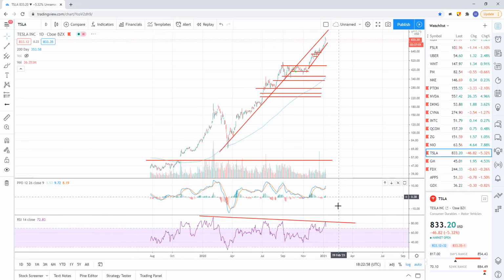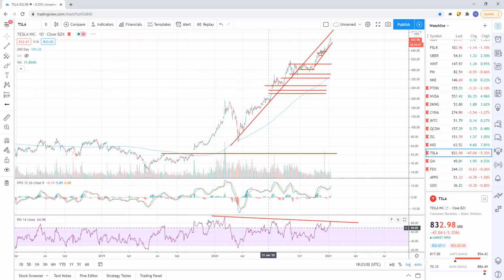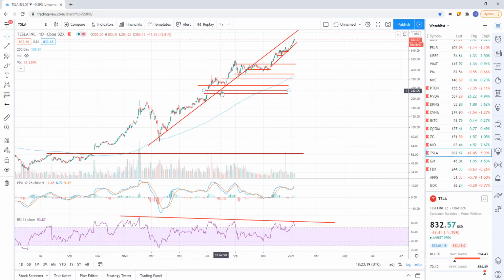But as of right now, let's look at the daily here. Momentum's still up on the PPO. You can see we're still pointed up. RSI, though, has big negative divergence on the daily. That's really been this huge overshoot. This is just a bubble, basically. But this huge overshoot right here has been all divergent price action. So momentum is fading. There's just crazy strong momentum, so we're fading a little bit from really, really strong momentum. That's what this is basically saying.